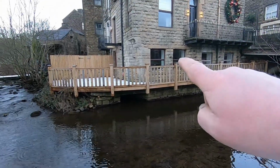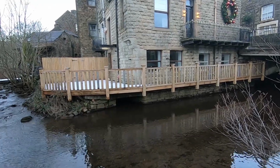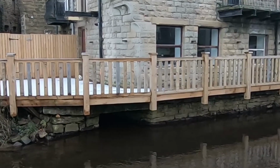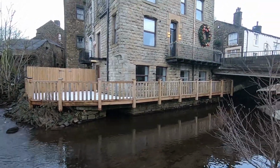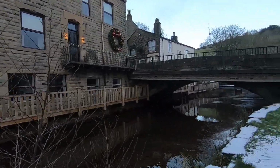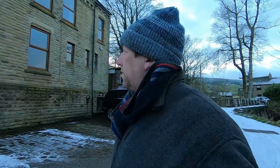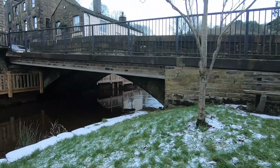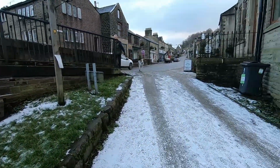Height of water, July the 13th, 1872. Wow. That's pretty cool, isn't it? And how big is that wreath? Wow. Or garland. Which is it called, a wreath or a garland? When it's Christmas, are they called a garland? Yeah, aren't they? So there's the original bridge, and there's the footbridge that they built outside of it.